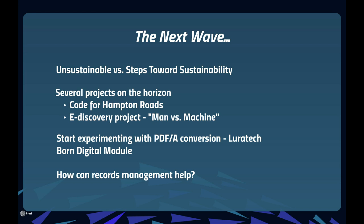But I think it's a good step towards sustainability. I mean, we're learning a lot about how to do it. And from this, we have some projects. This Saturday, Code for Hampton Roads, we've exported all of the public emails into XML files. It exports out of Digital in multiple XML files. You have the full text, the technical metadata, the descriptive metadata. The PDFs and the attachment metadata are separate.